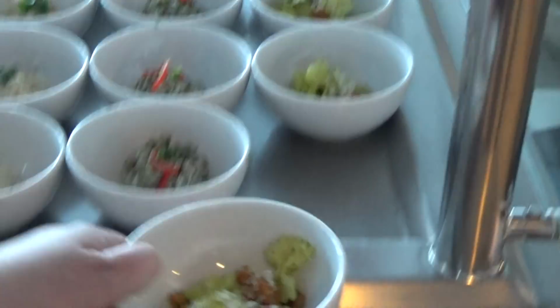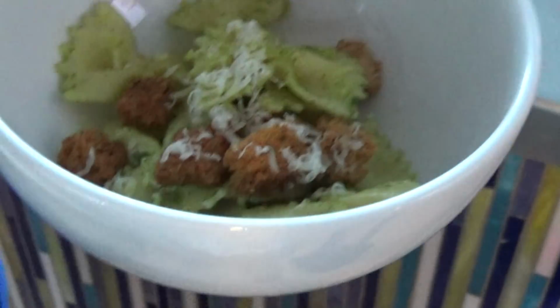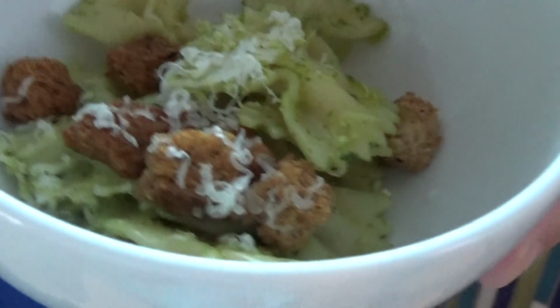Molly's going a bit, or she's trying. What are you trying? What is that? Greeny pasta salad-y thing? Yeah, I think it's pasta pesto with... That might not be bad.